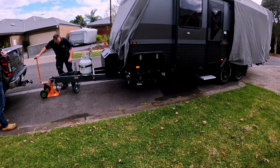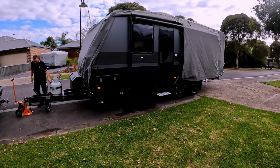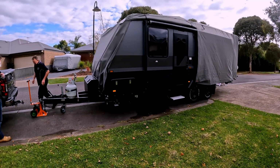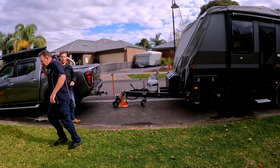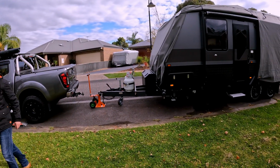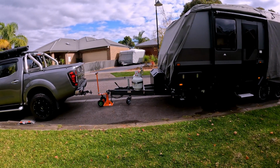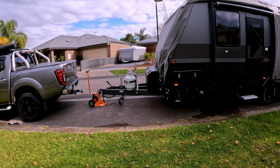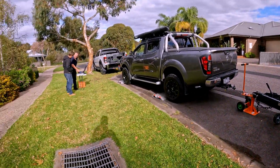Well, I need to speak to my customers about data and what I'm going to hand out. So, let's see. Right, we'll just see where the table is at. So tow ball weight. Table's 234. Your maximum permissible table weight is 120 kilos.